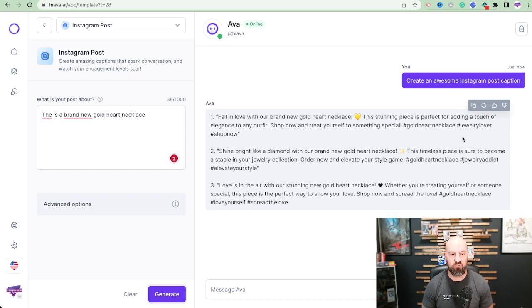Second one, shine bright like a diamond with our brand new gold heart necklace. This timeless piece is sure to become a staple in your jewelry collection. Order now and elevate your style game, with other hashtags. Lastly, love is in the air with our stunning gold heart necklace. Whether you're treating yourself or someone special, this piece is a perfect way to show your love. Shop now and spread the love. So, three really simple, engaging, good examples for your Instagram post.